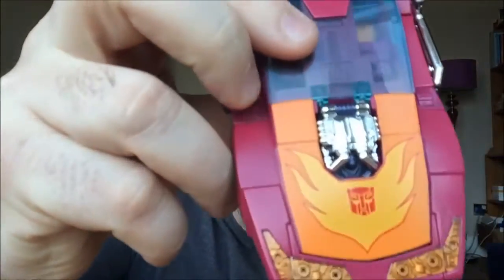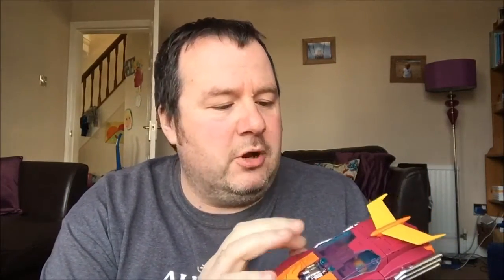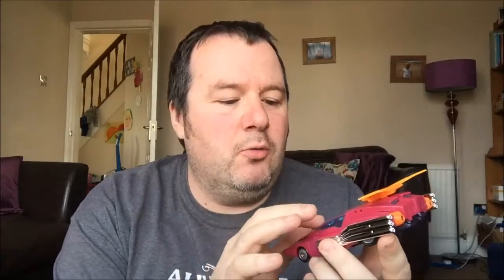In car form, as you can see, it's got fabulous paintwork on the bonnet. It has some beautiful detail on the lights. All the panels go together really well. There is not a tiny bit of this that doesn't go together well. The windscreen is the exact same blue as the one that I've seen. The wheels roll like any other Hot Rod would roll.